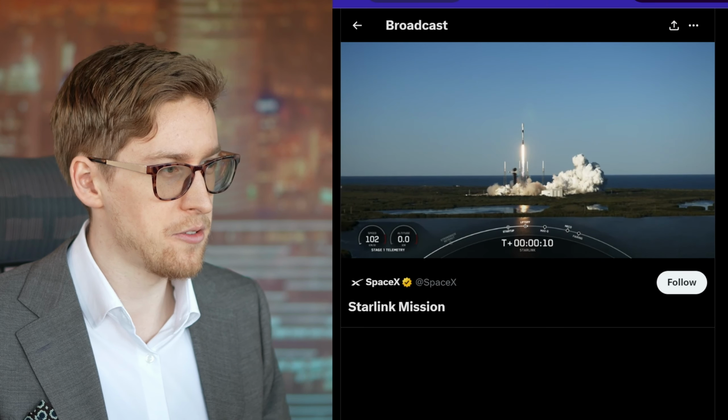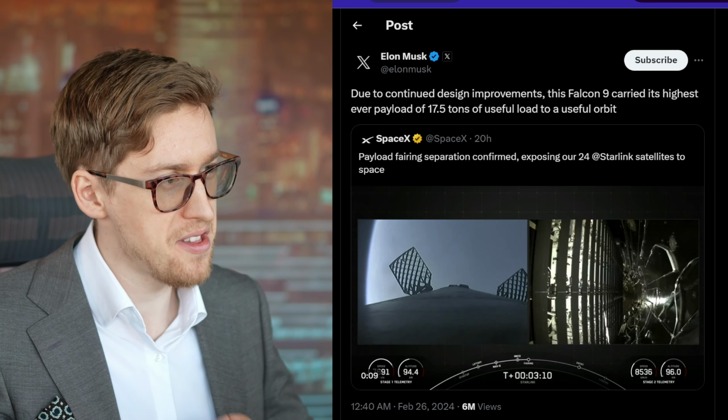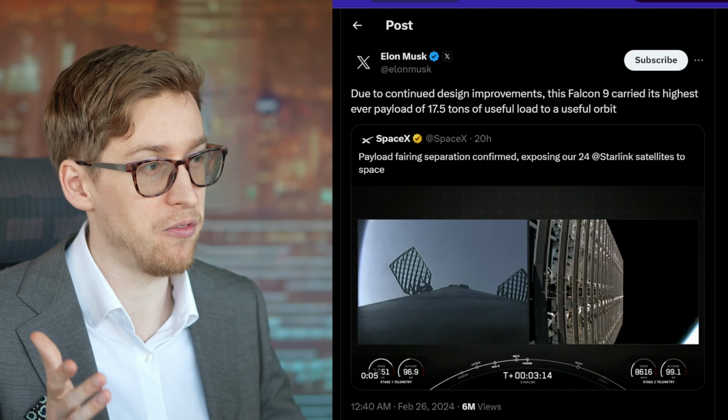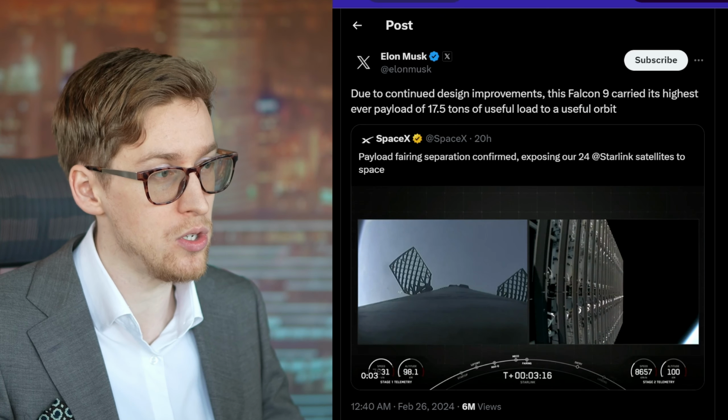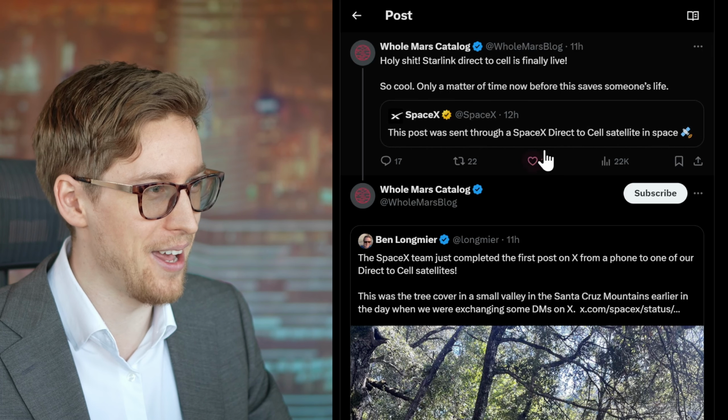There was a successful SpaceX launch. Due to continued design improvements, this Falcon 9 carried its highest ever payload of 17.5 tons of useful load to a useful orbit. And Starlink Direct to Cell is finally live.